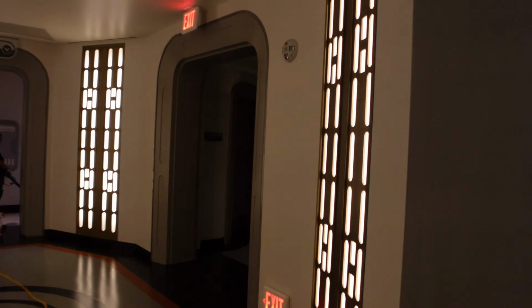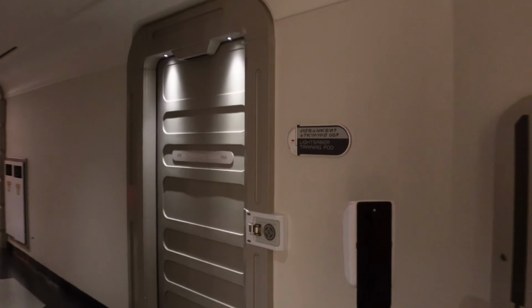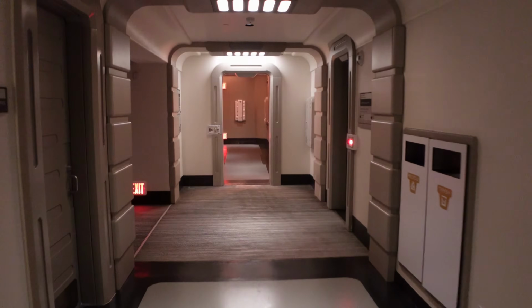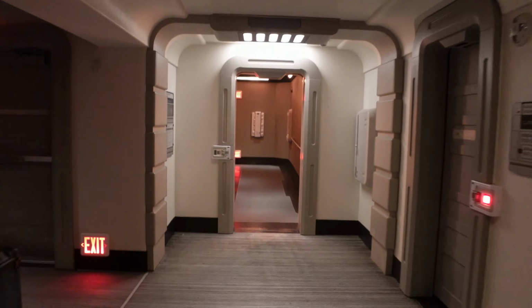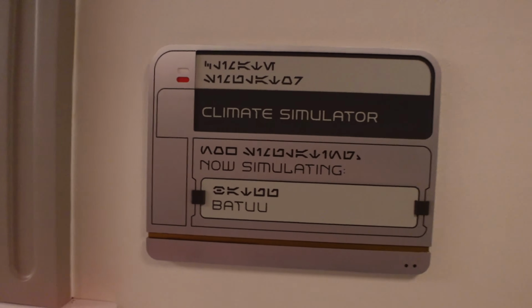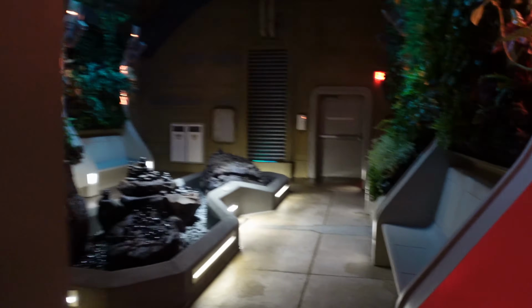And we'll go to the right here. This is where lightsaber training is. Lightsaber training is on this right-hand side. You go in there, scan your MB, your magic band, and then what we're going to right now is the climate simulator out here, now simulating Batuu. So, you gotta press this little button. Oh, it's not raining.